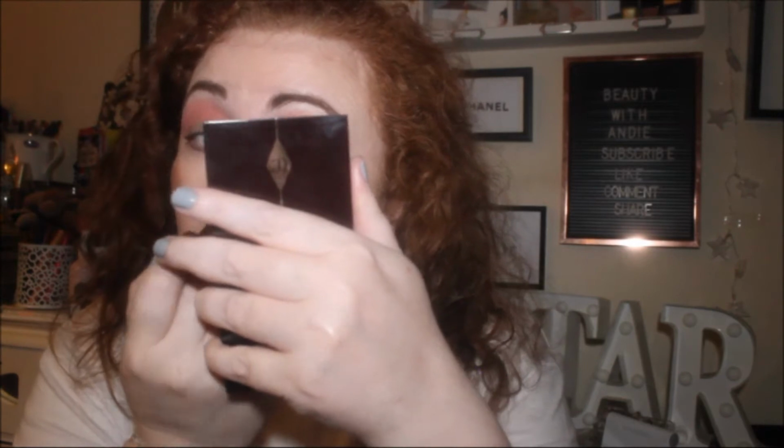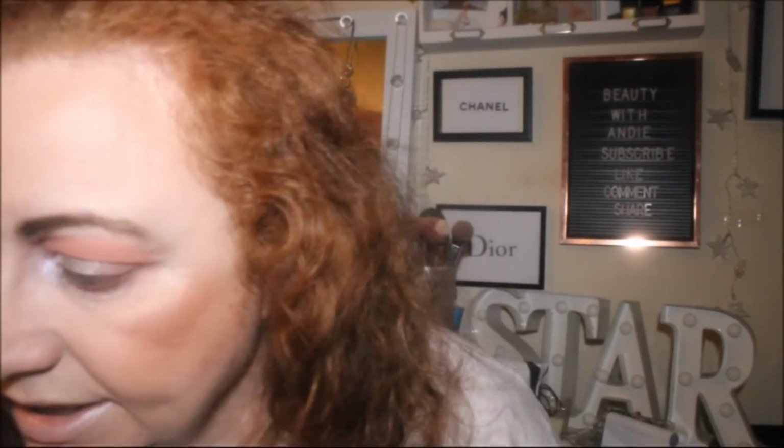Right, and then we're going to go in with Tarte again, which doesn't seem to be as pigmented for whatever reason. That's nice. I think I'm going to spritz it and see what we can do with that pigmentation. Okay, so I'm just going to spritz it with this Primark setting spray, which seems to be lasting forever. It's because I don't use it a lot.